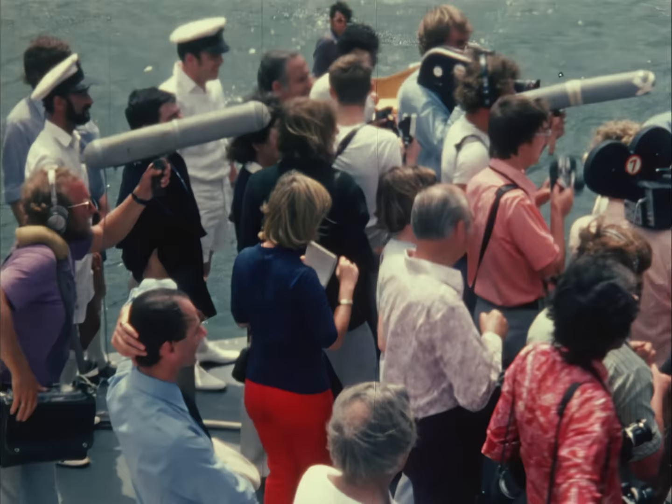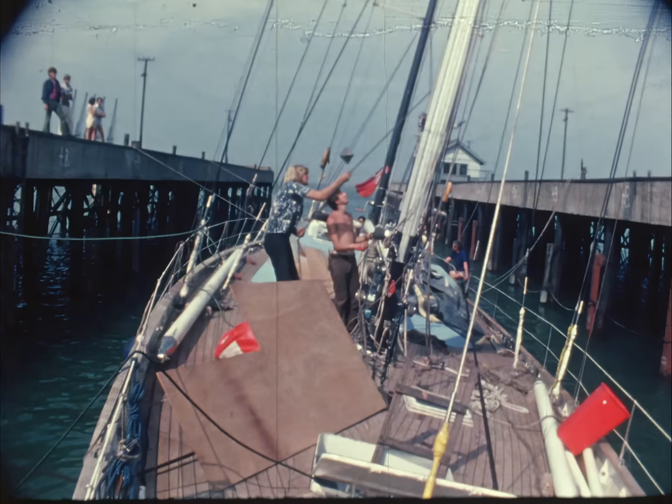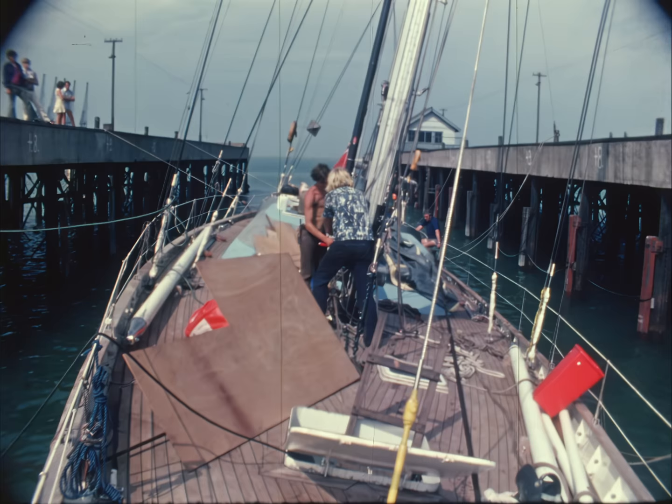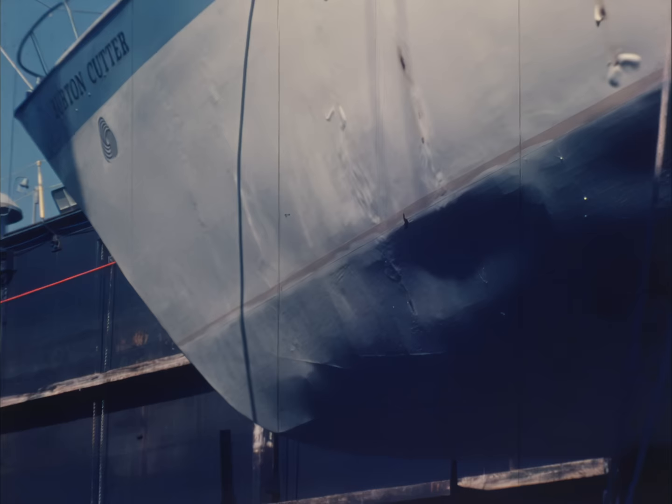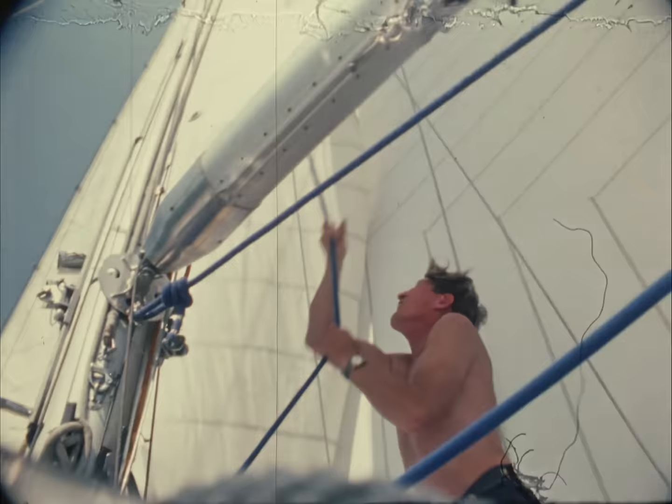A delayed start gives a little more time to enjoy Sydney's welcome and get vital repairs carried out. Several yachts have suffered knockdowns, and all have minor damage. Back in Port Elizabeth, Burton Cutter is careened. Her damaged bow sections are re-welded, but the repairs take longer than expected, and she's forced to withdraw. The fleet, now reduced to 14, are bound for Rio.